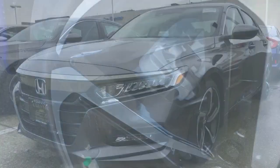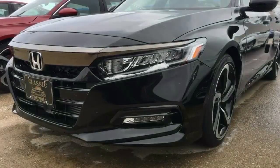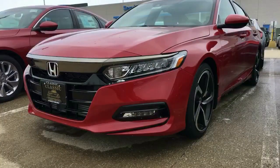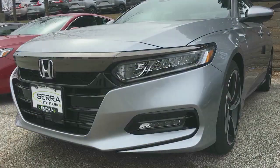Now it comes in colors like modern steel, platinum white, crystal black, San Marino red, still night pearl, or lunar silver.